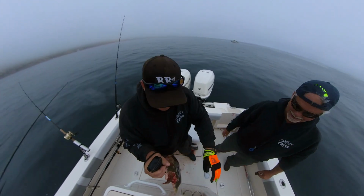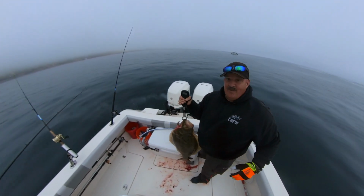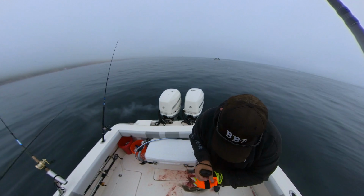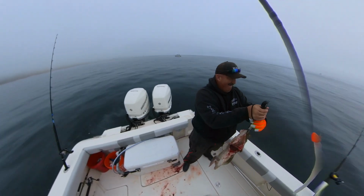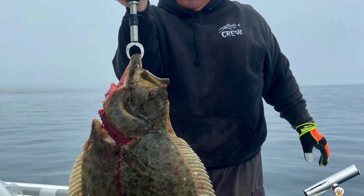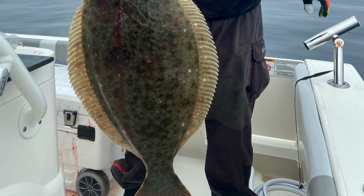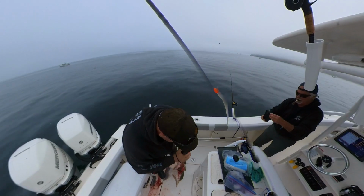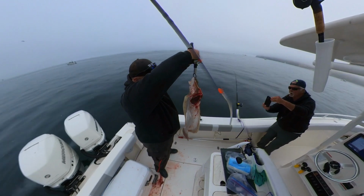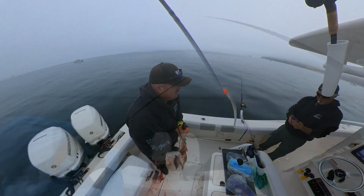25.5. 25 pounder, dude. Hold on. Wet Willie, Wet Willie. Nice fish, Bill. You guys done digging the squid? Oh, dude, that took it off. Nice. Got a couple pictures? Hey, do one long way. Oh yeah, I'll do one with yours. Yeah, 25.6. Very nice.